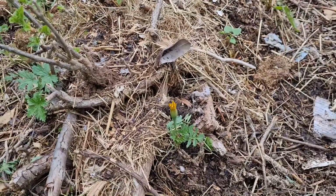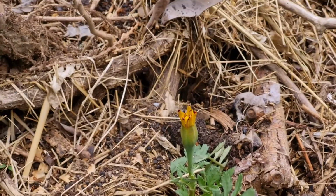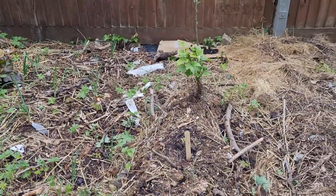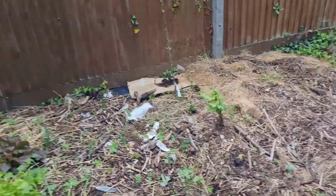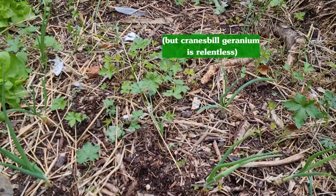Additionally, you can see a couple of little marigolds out and about. I bought these as bedding plants because the ones I sowed didn't take off, and they're going to be companion plants in this area. My currants are also starting to leaf up, which is good. And down here, I gave this patch quite a good weed the other day.